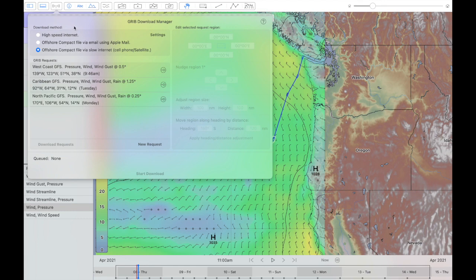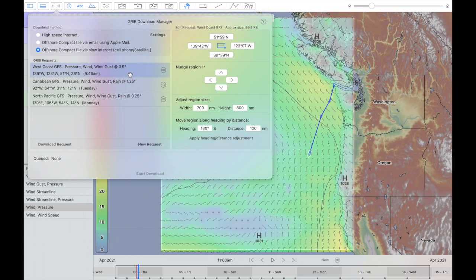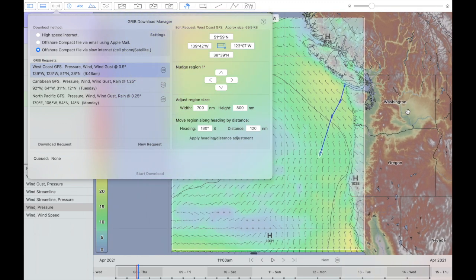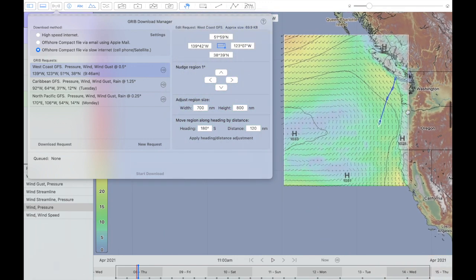And I open up the download manager, and what I want to do is update this West Coast GFS file I've done earlier. Now, as you travel, you'll want to update the region for your weather. Now that I've gone further south, the region is too far north. I want to nudge this region south.